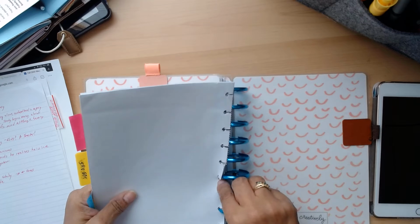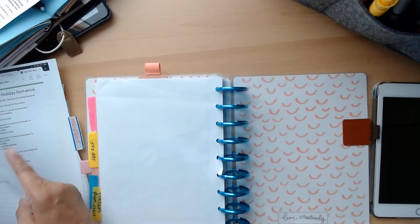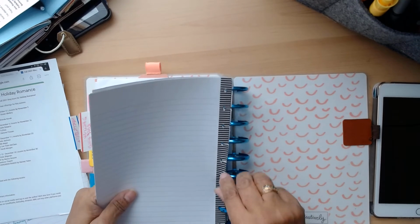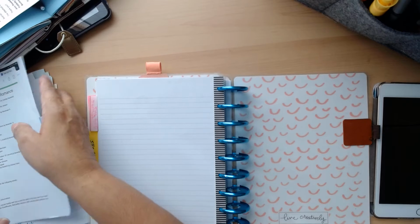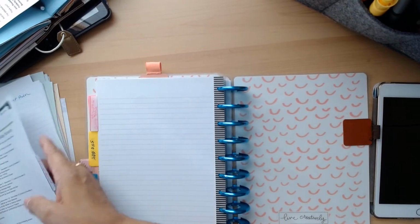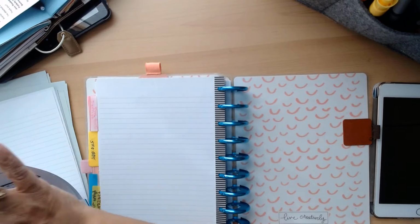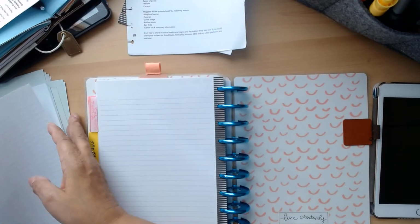So let's get these pages. Now, I printed all of this stuff on the, I hate to use the word cheaper paper, because I hadn't received the heavier paper that I like for my planner. But these pages that you see lined are simply planner note paper. Okay, why is my book stuff here? This is very important book stuff right here, so it's in the wrong place. Okay, so that's not supposed to be there.